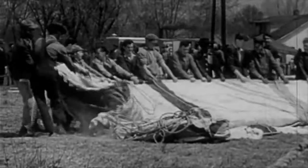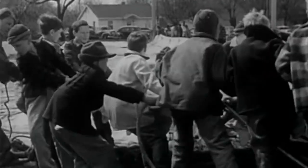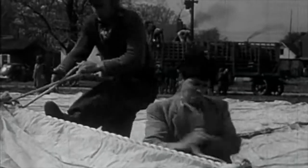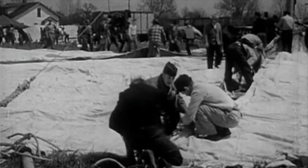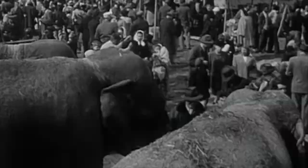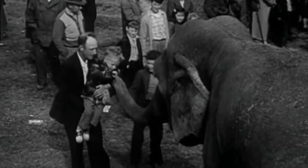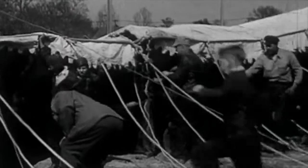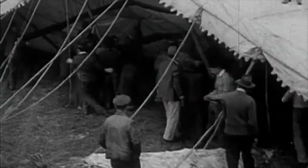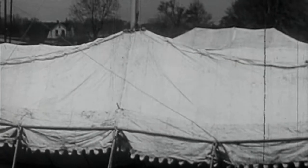The canvas will be laced together to make one big tent, almost as long as a city block. Piece by piece, the big tent is put together. Meanwhile, our strong elephants are waiting to be called to their next job. Up go side poles around the edges. And here's where the town boys can really help. Up goes the tent roof to the top.